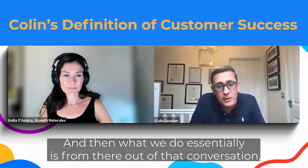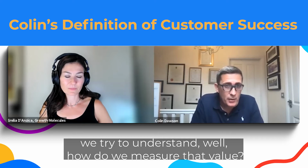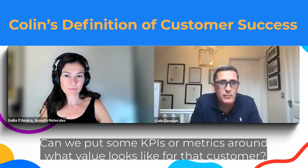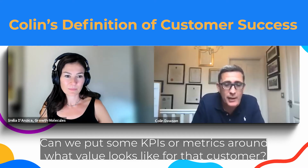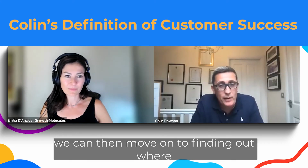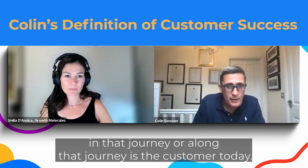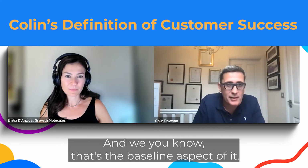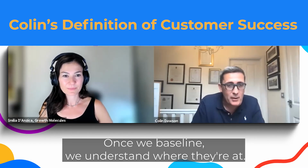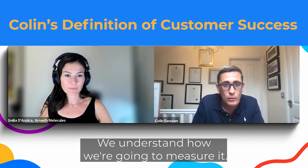And then out of that conversation, we try to understand how we measure that value. Can we put some KPIs or metrics around what value looks like for that customer? Once we establish that, we can then move on to finding out where along that journey the customer is today. And that's the baselining aspect of it. Once we baseline, we understand where they're at, what their value expectation is, and how we're going to measure it.